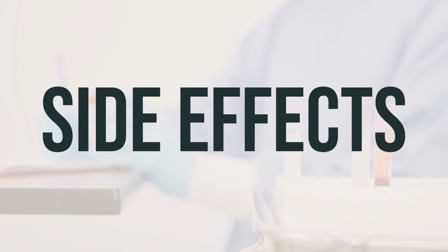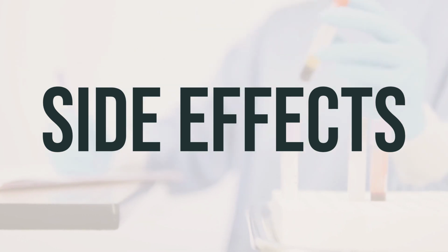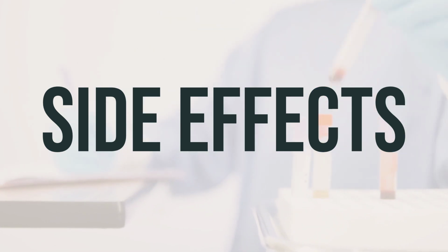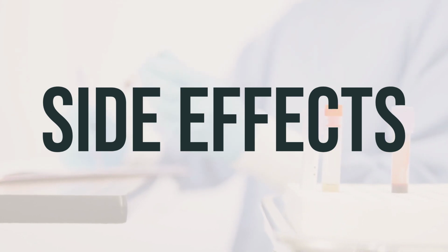It's important to note that these are not the only possible side effects, so if you notice any other effects not listed, contact your doctor or pharmacist. If you experience any side effects, it's crucial to seek medical advice and report them to the appropriate authorities.